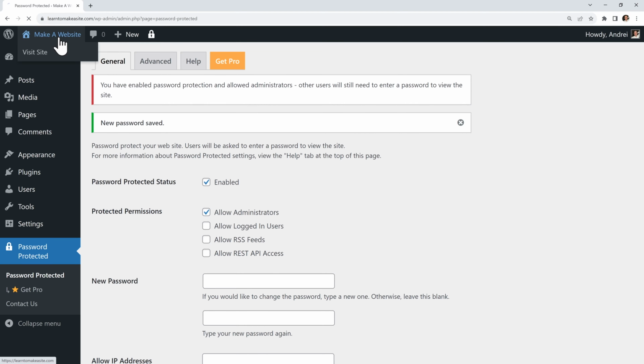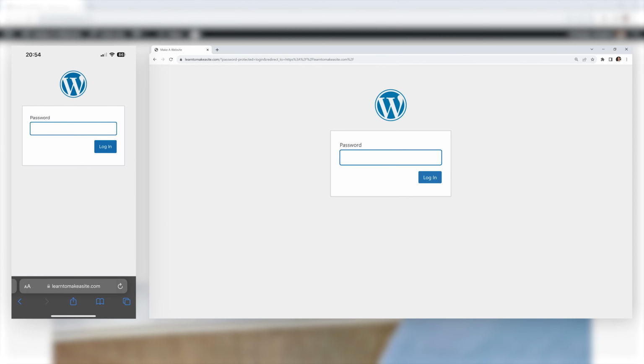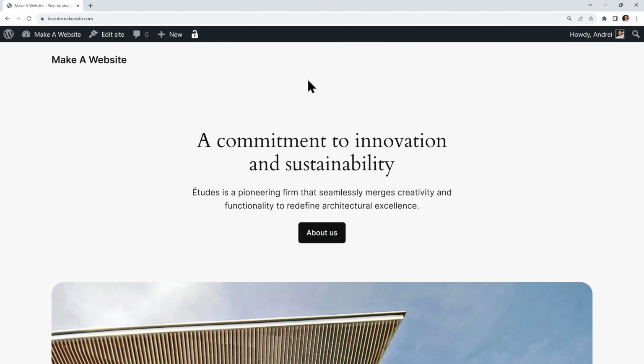Now if we visit our website, we will still be able to see it. This is because we are still logged in as an admin. But if you try to visit the website on your phone or on another computer, you will see that it asks you for that password that you've just set. So right now our website is completely private and it will stay that way until we are ready to launch.